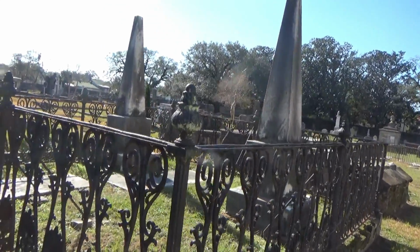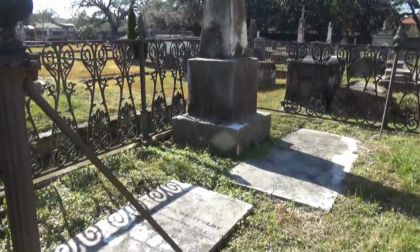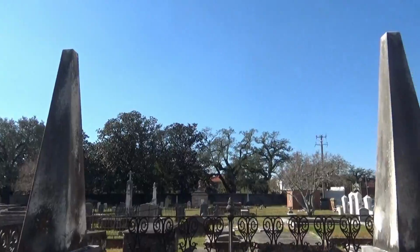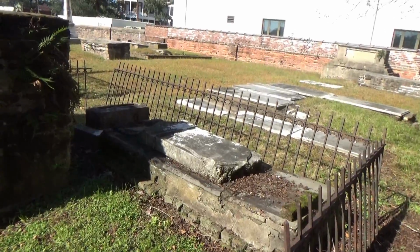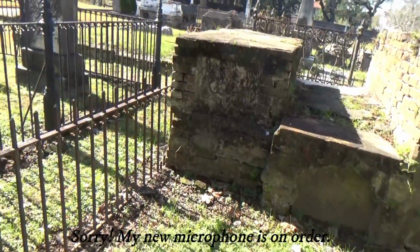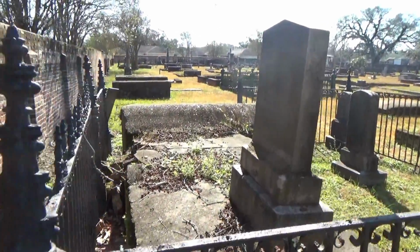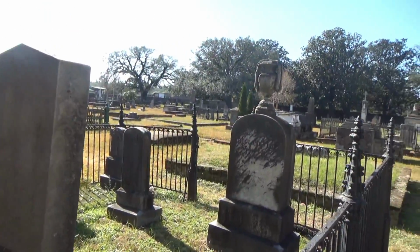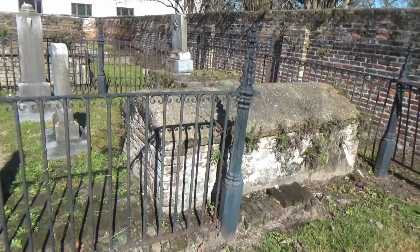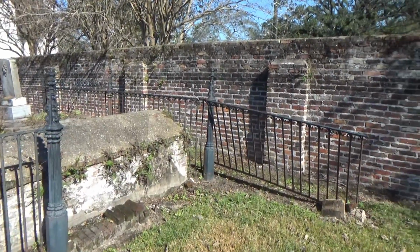This one has a fence around it, but no gate. Not sure what that is supposed to do. Usually the fences are to block off a plot for a family like this one. Again, there's no gate, and the side of this fence, somebody just pulled out. What the heck for?